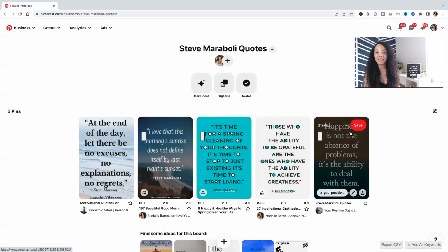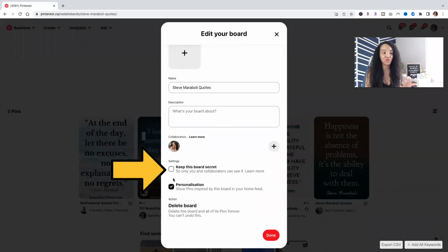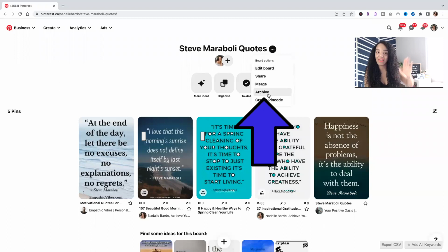Or if you decide, hey, this board is not relevant to my account anymore, you can also click on Edit Board. And you can decide to make it secret, meaning no one will see it. You can delete the board, which is pretty drastic, or another option is to actually just click on archive and it's going to remove it from the top of your profile and it won't be visible anymore. So make sure all your boards are optimized and relevant.